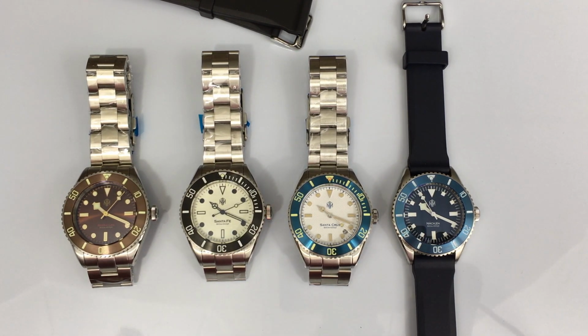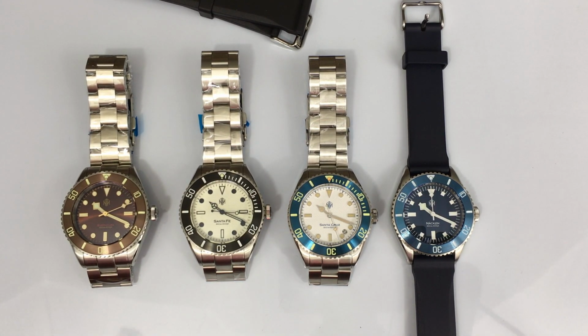But I'll tell you what, the NTH subs are a banging watch. They're really awesome, really wearable, really comfortable. Miyota 9015 movement, super durable, super accurate, and so there we're at.